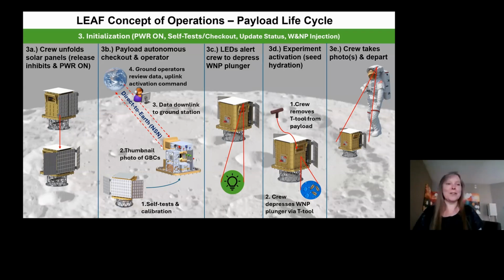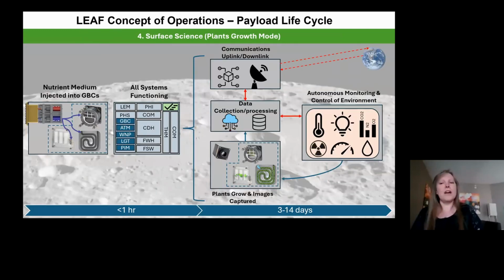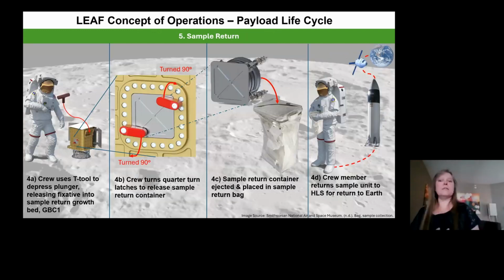And then during our surface phase, the code will control conditions for seed germination and growth while it collects imagery of the seedlings, monitors their gas exchange, and monitors both lunar gravity and radiation inside the chamber. Payload monitoring and environmental control will continue for the remainder of the lunar day, even after the crew leaves, until solar power is lost.